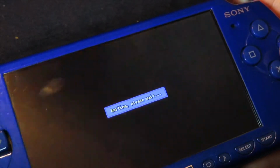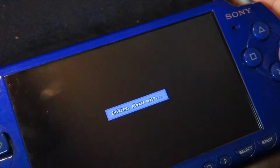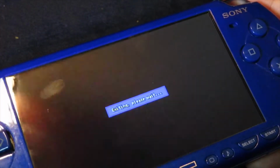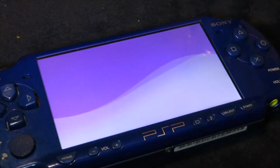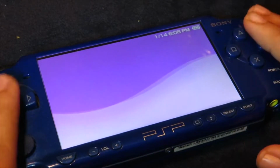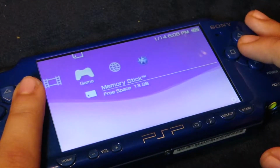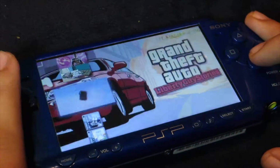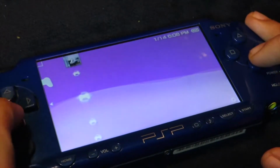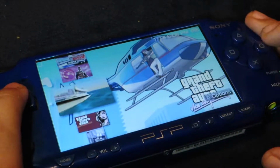So 32 gigabytes, and as you can tell, it has like 13 gigs, something. It's 13 something. I think you'll see it in here soon. Yeah, so it's got 13 gigs left, which is still a lot and lots and lots of space, especially when you're putting PS1 games or even emulators on here.